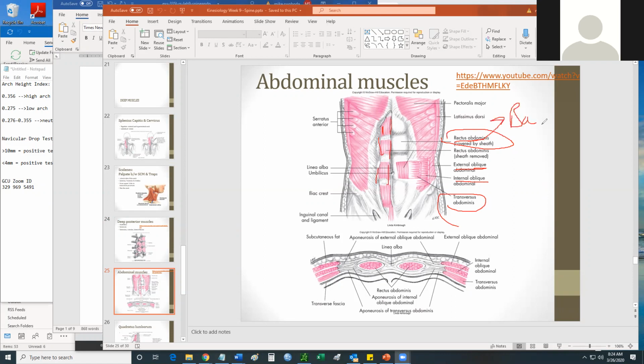This is also bacon. So if you're eating bacon, this is what you're eating. Your external oblique is going to be your next most superficial muscle, your internal oblique underneath that, transverse abdominis underneath that. With rectus abdominis, you notice the fibers go up and down. With the external oblique, they go side to side, almost at a bit of an angle. Internal oblique, they go side to side, and then transverse abdominis, they go side to side.